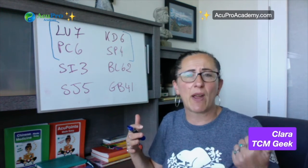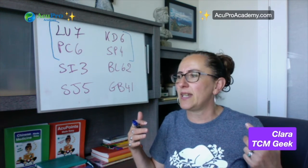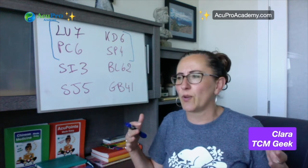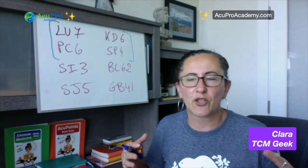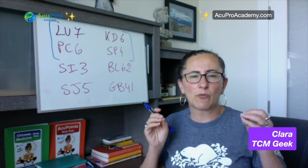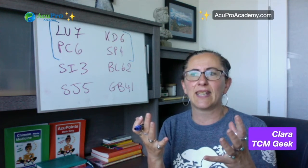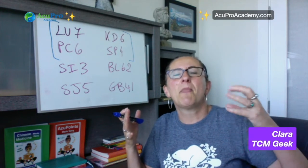So it could be anything, irregular menstruation. It could be during pregnancy. It could be morning sickness. It could be menopausal issues. It could be hot flashes. It could be anything with painful menstruation. Anything that's affecting the female reproductive system, including specifically the uterus and that system of menstruation, right?